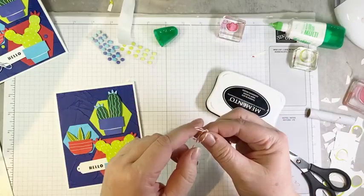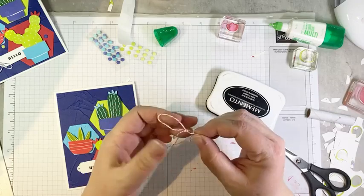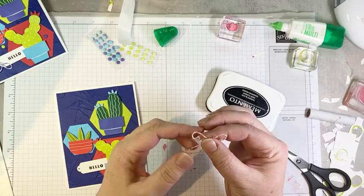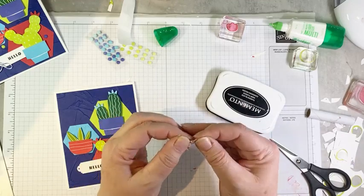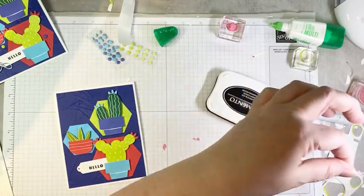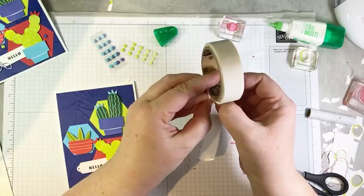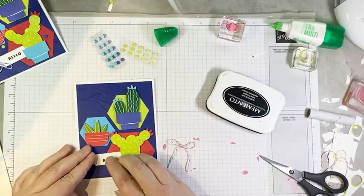Why? Well, because I don't have any more orchid oasis. Orchid oasis. This is going to happen for the next 2 years. I'm going to keep calling orchid oasis orchid opulence because I remember when we had orchid opulence. Does anybody remember orchid opulence as a core color? That was a long time ago. Anyway. I am out of the orchid. I'm just going to call it orchid, then be safe. I am out of the orchid twine.